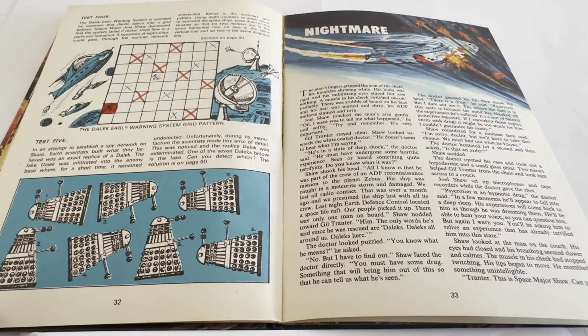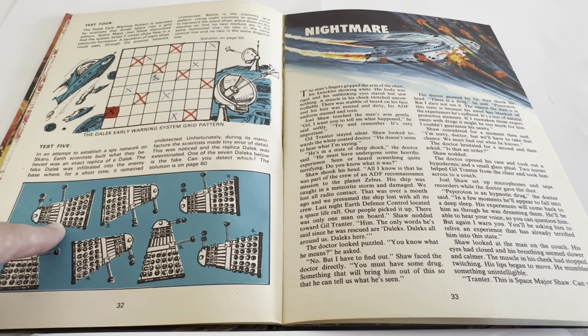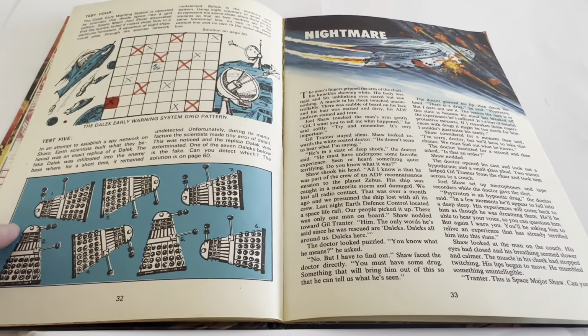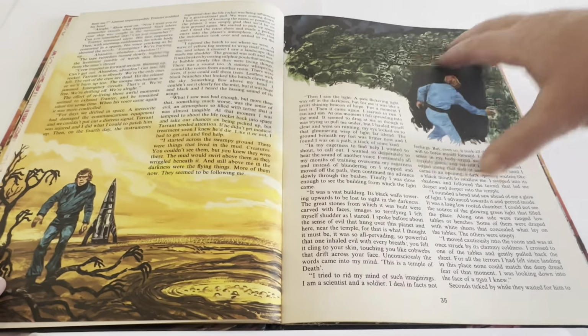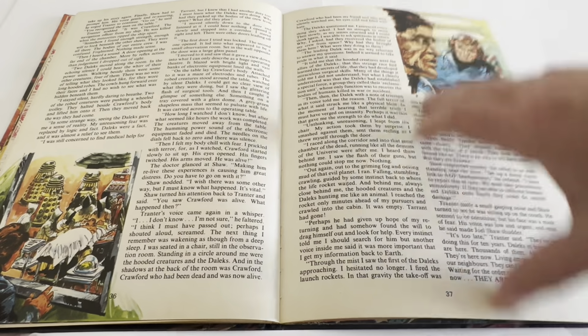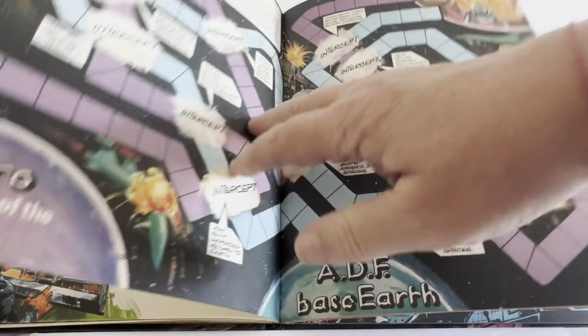And test 4, and you can see somebody's actually started that by putting some X's in the boxes there. And test 5 with the Daleks at the bottom there. Okay, and then we're on to another full adventure story, which is called Nightmare. And again, this is a full adventure story, original artwork with images in full colour. And again, the artwork images are actually amazing. They're really, really done well.